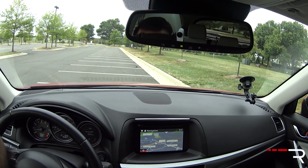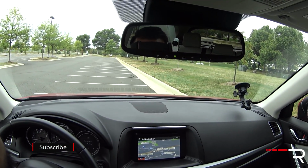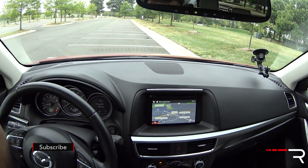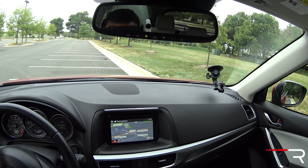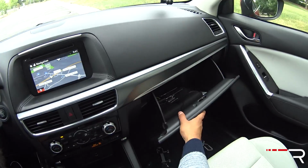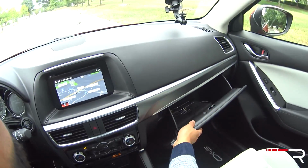It's nothing really too fancy, but in terms of just a non-luxury brand, Mazda's navigation screen works pretty well, and it gives you pretty good guidance. The maps display is okay as well. Now, looking at the glove compartment there, it's a nice size. It's damped. It's not lined with felt.